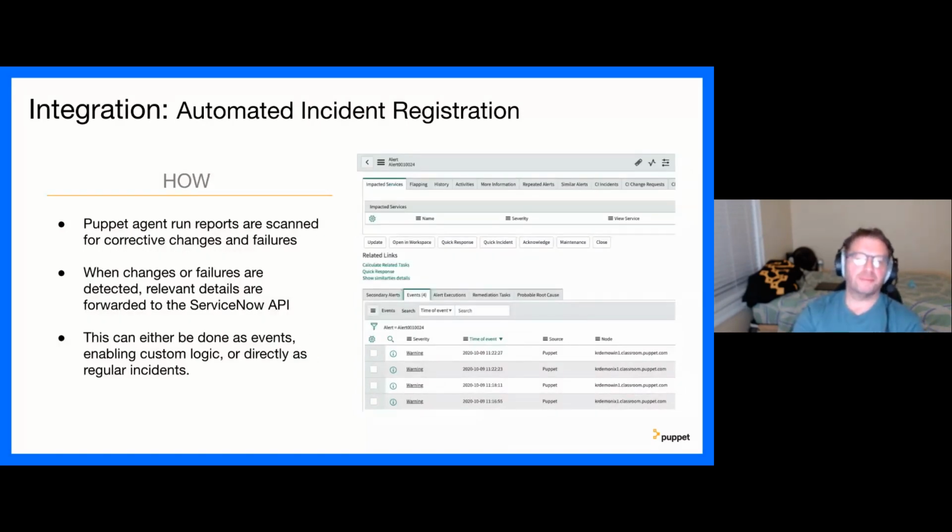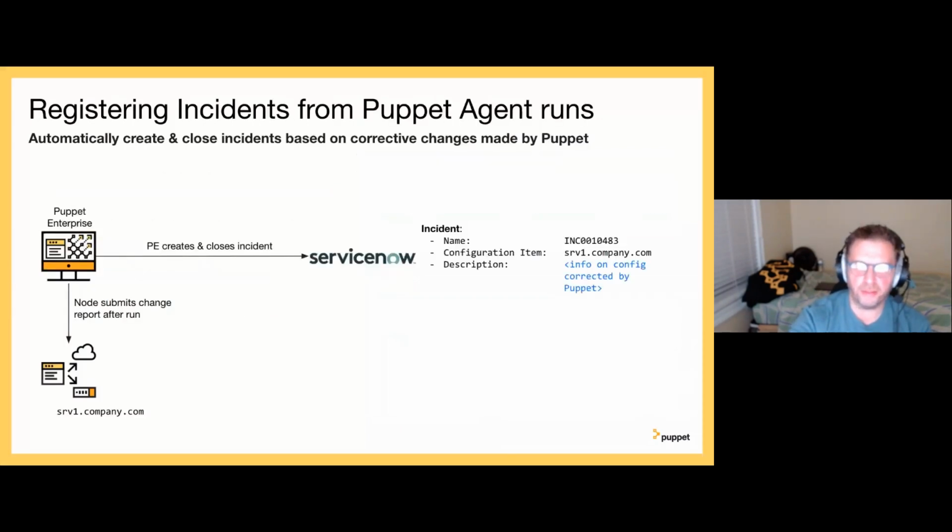And let's talk about the how. So the how is the nuts and bolts of what's actually occurring. So every Puppet run, there's a report generated. That report can have one of three or four states, four being an error. But let's assume it doesn't error. It can either be nothing's changed, everything's okay, or it could be there was an intentional change, but it's okay, or a corrective change, and that's really not okay. So we look for these things, and then we forward the details to the ServiceNow API when there's a change that is detected or a failure that's detected. And then in ServiceNow, we'll do some logic to handle that.